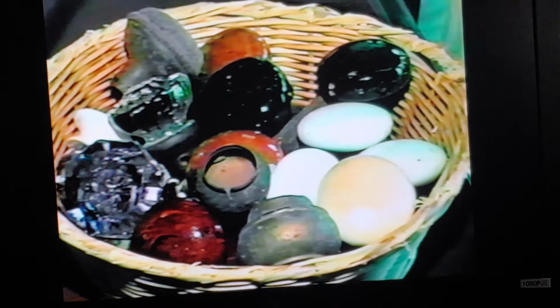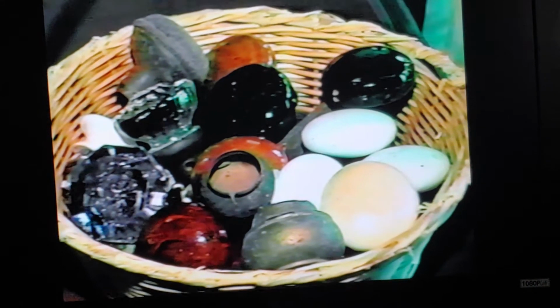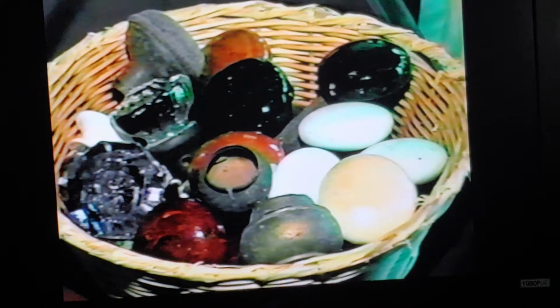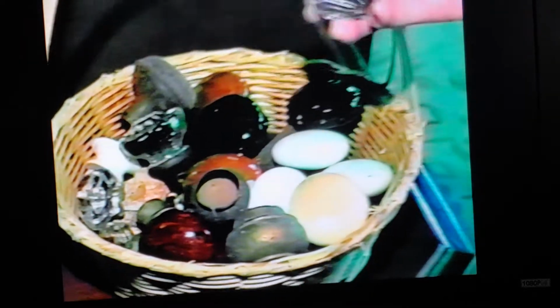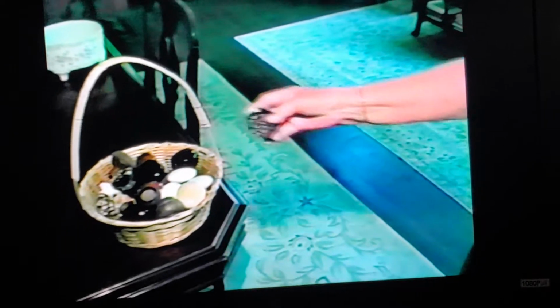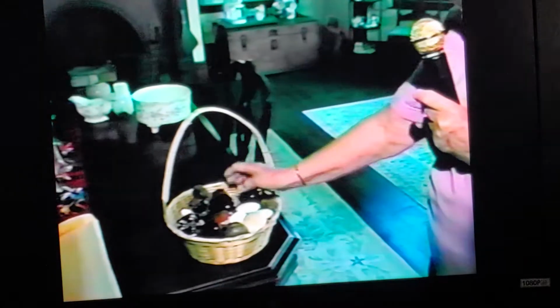This is our collection of doorknobs. We have a number of porcelain doorknobs and glass doorknobs. This one is before 1919 when the glass turned purple in the sun. Here's a brown patterned one. And then also old metal doorknobs.